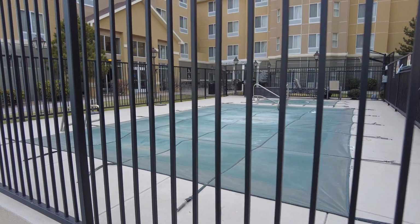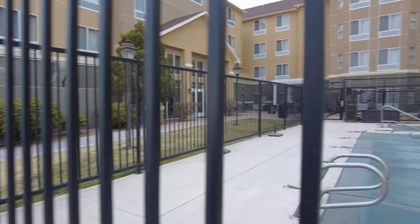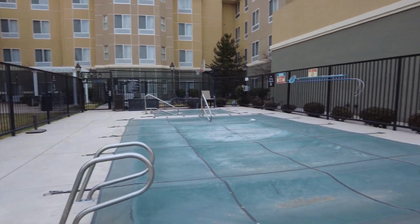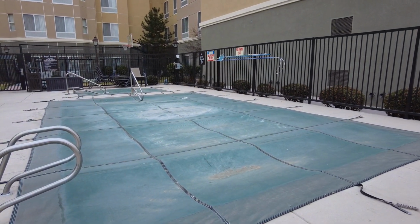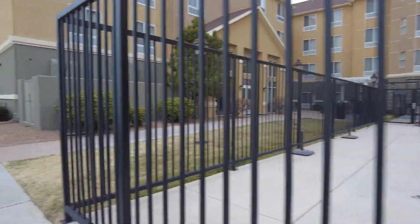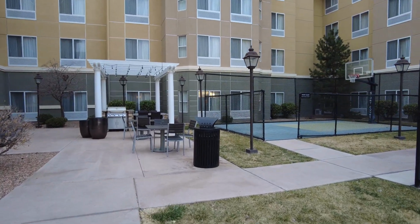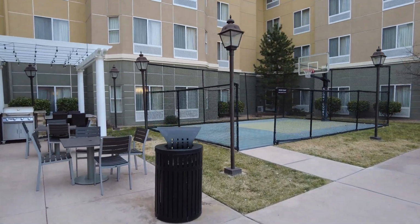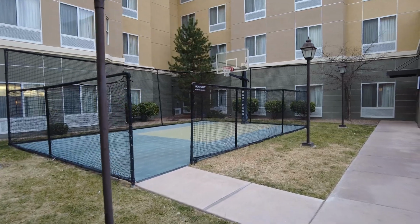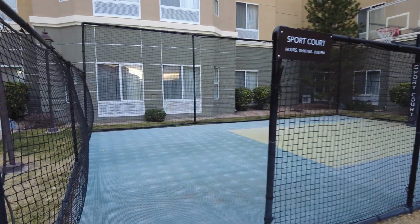Okay, here we are outside, and over here we have the pool area with a small hot tub. But it's closed for the season, as you can see. Over here you have a little seating area, barbecue area. And then you have a sport court. It doesn't look like it's locked or anything. Basketball, I guess you could do other stuff.